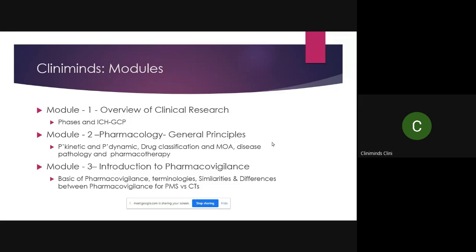In module 3, we have the introduction to pharmacovigilance. Here we will give you an overall picture of pharmacovigilance, from where it started, from the reporting of the first adverse reactions, to where it has reached now, and the different terminologies used in pharmacovigilance. We will brief you on all the terminologies, and we will also explain the similarities and differences between pharmacovigilance in clinical trials and in post-marketing. So this we have already discussed.